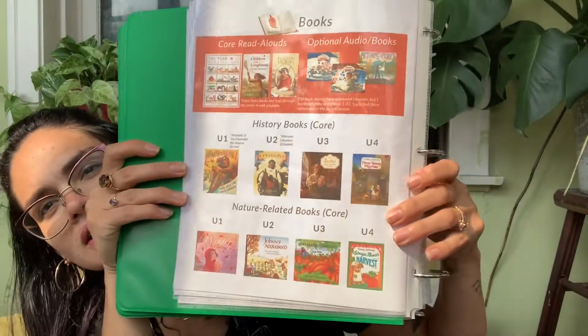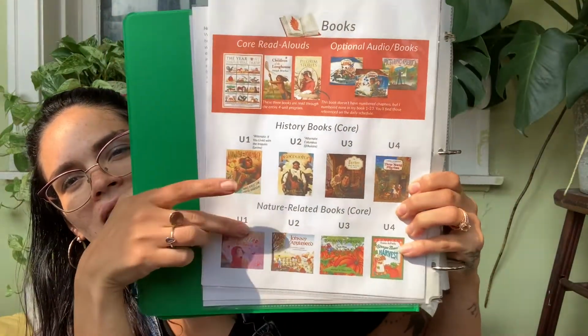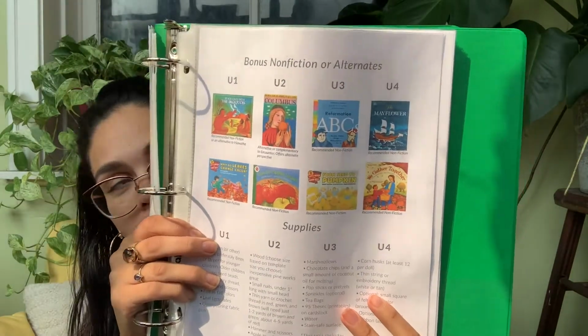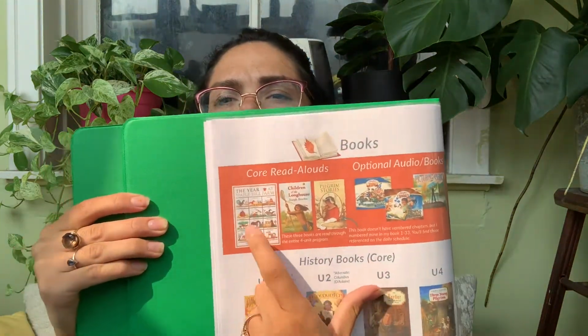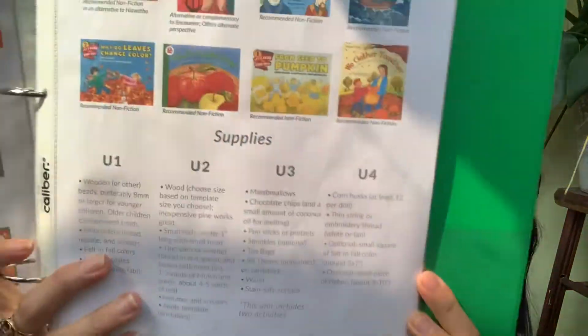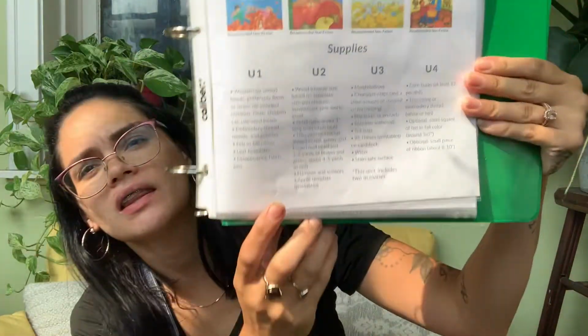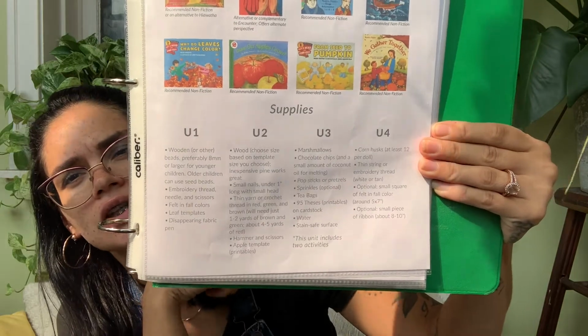So obviously the beginning comes with the introduction and all that stuff. But I'm very excited for this because it has history books. You guys see? So it has history books, nature books, and then they have bonus nonfiction or alternatives, which is very cool. And then obviously up top they have the core read aloud. So these three are the main important ones. So I'm very excited for this. And then of course it gives you the supplies that you need for the various units.